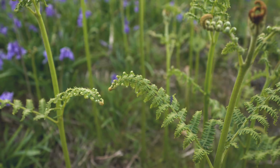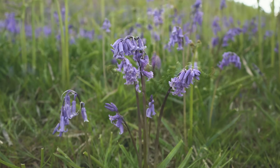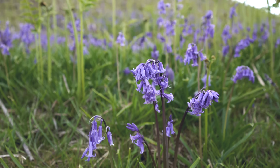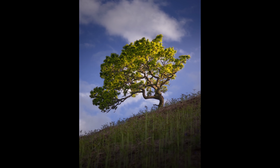The hillside has all of these new ferns that are just starting to unfold, and you can see some of the blooming bluebells beneath it all. The way it's silhouetted against the sky, I think, kind of makes it a simple, nice little image.